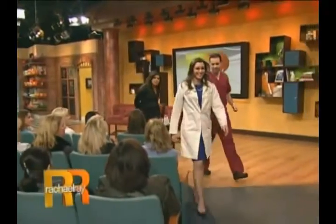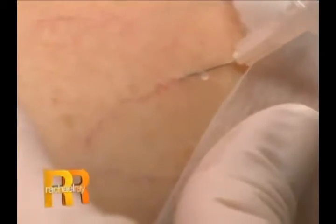Think it's too late to get varicose veins, scars, and stretch marks out of your life? There are a lot of things that people can do, whether it's a year after having a baby or 20 years later. How you can make your body's worst enemies literally disappear. It's like an eraser. It's the coolest thing ever.